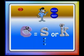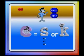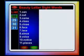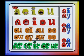The rules work the same way. Click on the Read button to see the 10 practice reading words, and then click on the Spell button to practice spelling 10 practice words. And then click on the Sight Word button so you can study the sight words. There's also a Vowel button. When you click on it, you'll see a page of all the vowels in their animated form.